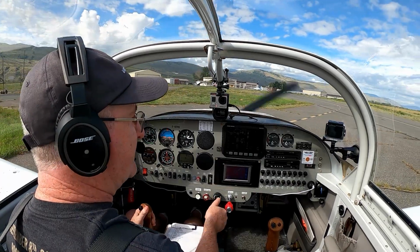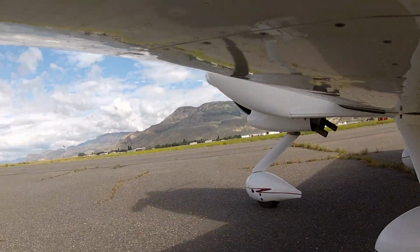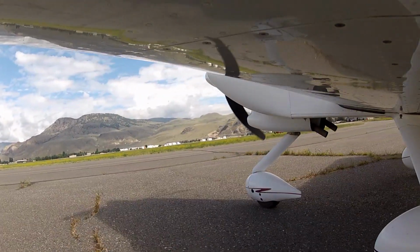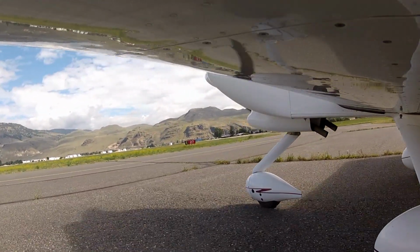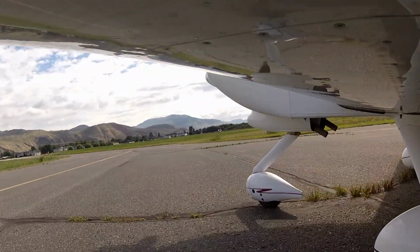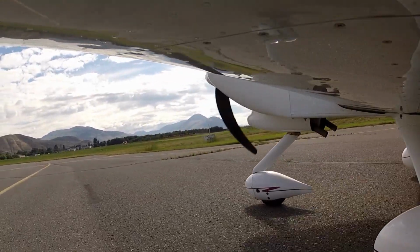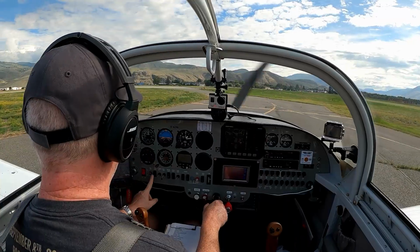Kamloops Radio, Victor Delta, run-up complete, ready for departure. Victor Delta, roger, you can line up and depart at your discretion. Traffic 23 miles to the south, inbound for left downwind onto runway 27, a Cessna 185, and they're estimating in 10 minutes. Zulu Victor Delta, will be watching.